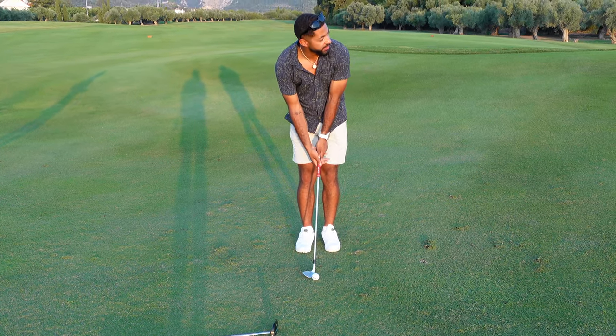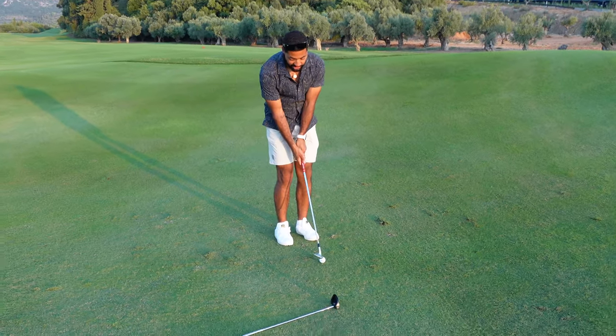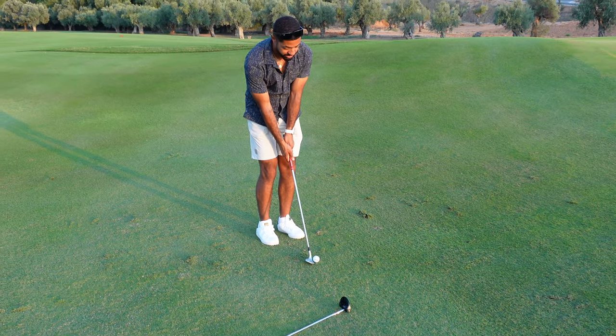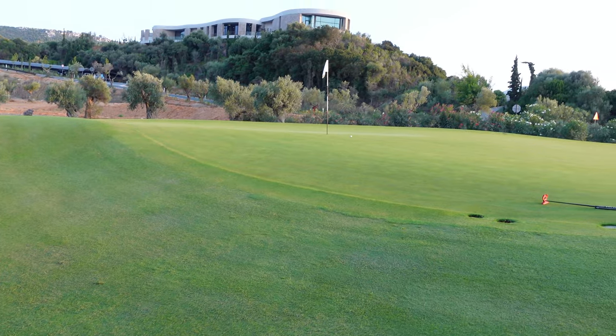So let's do both hands then. So square, aiming a bit right. And I'm just feeling that right hand. That's it. Lovely. How much difference is that? That's interesting, isn't it? I really like that.